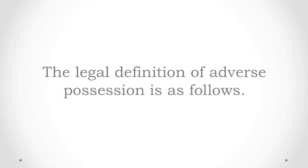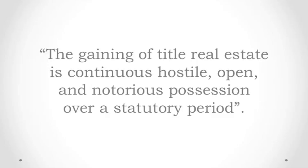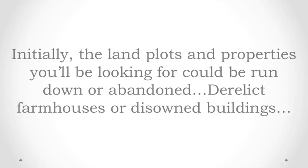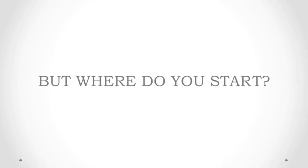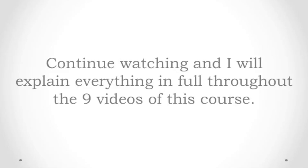The legal definition of adverse possession is as follows. The gaining of title to real estate through continuously hostile, open, and notorious possession over a statutory period. Again, we'll cover the content of this definition in further detail as we progress. Initially, the land plots and properties you'll be looking for could be run down or abandoned, derelict farmhouses or disowned buildings, properties accessed via an overgrown driveway and rusty gates, fields, hidden plots of land, even old, terraced, or detached homes. But where do you start? Continue watching and I will explain everything in full throughout the 9 videos of this course.